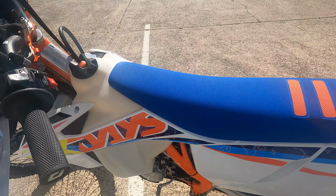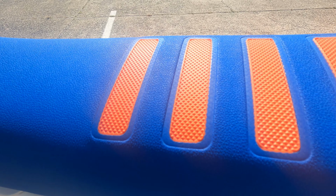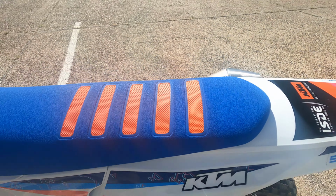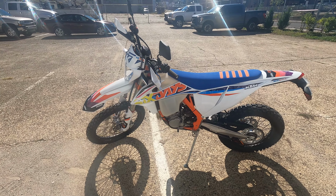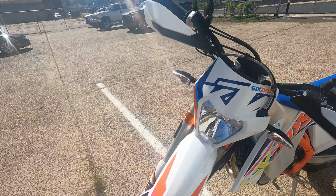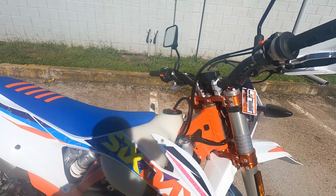The seat, super nice popping royal blue with orange pleats on the back with some gripper material on them, if you can see that. Looks pretty sweet. Obviously the bold 6 Days graphics. Orange triple clamps. Love those.